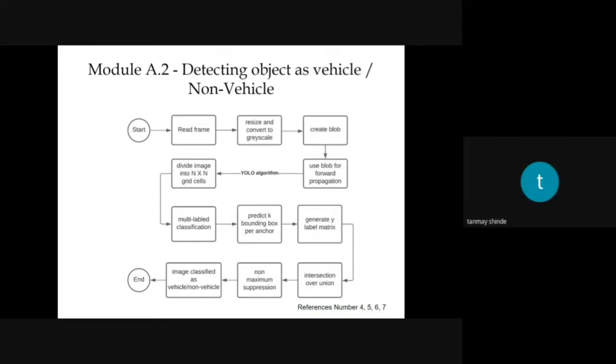Now after generating the class, bounding box and the matrix for each bounding box, we have to find intersection over union and non-maximum suppression. For each object, we are finding k bounding boxes, so we have to find the perfect bounding box. For that reason, we use intersection over union. If the value is above 0.5, then we select those bounding boxes. And lastly, we apply non-maximum suppression. In this, the bounding box having the maximum confidence score is used. Now, the image is classified as vehicle or non-vehicle. The bounding box coordinates are used to crop the image and it is passed for localization.